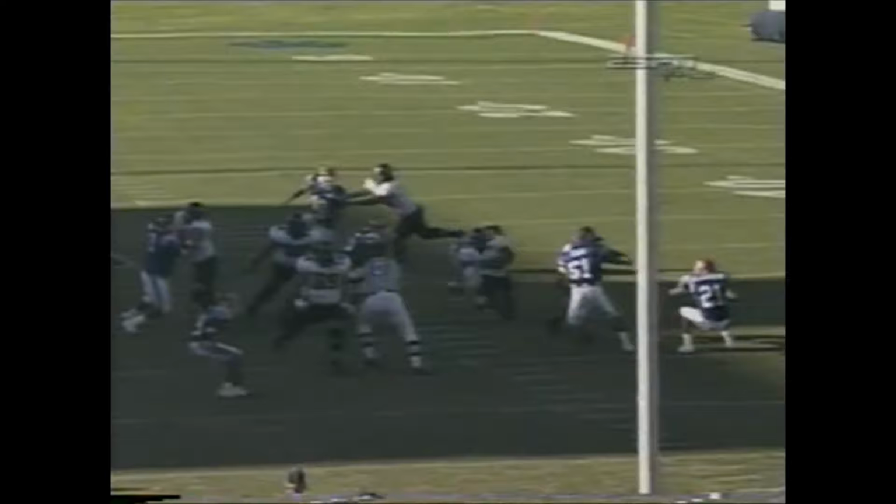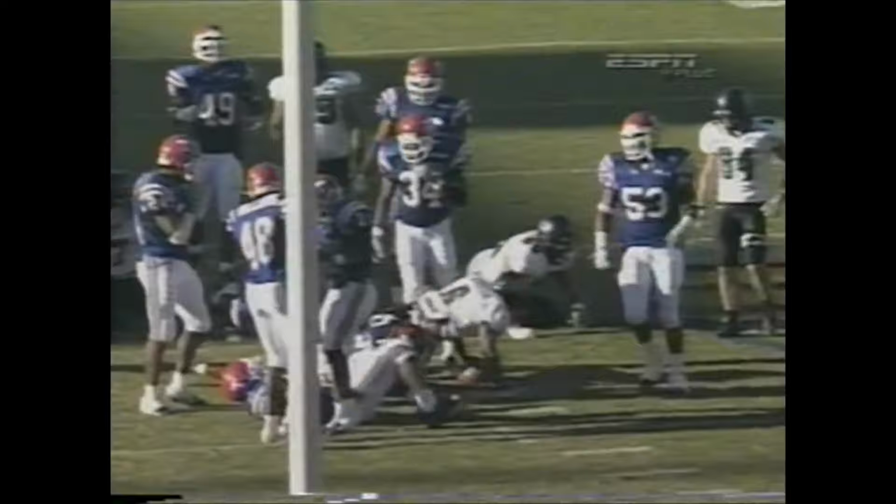Hawaii is taking a play out of Louisiana Tech's playbook right here, just trying to run the football. They've seen it work so effectively for Louisiana Tech, so June Jones, who wants to be able to throw the football every play, says, why not us? You hear boos now from the fans here.